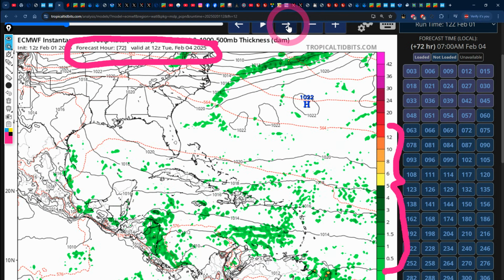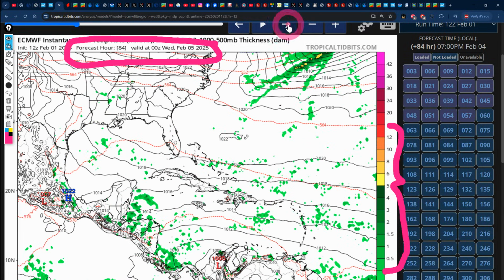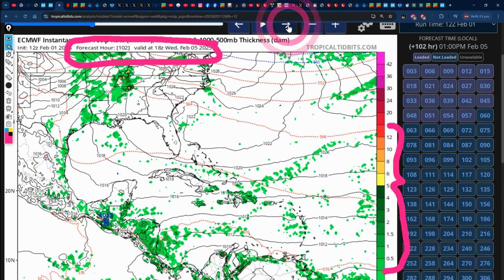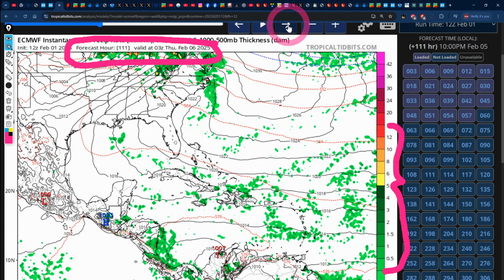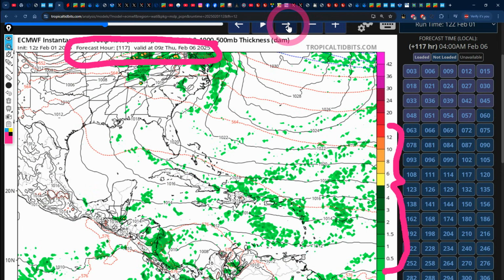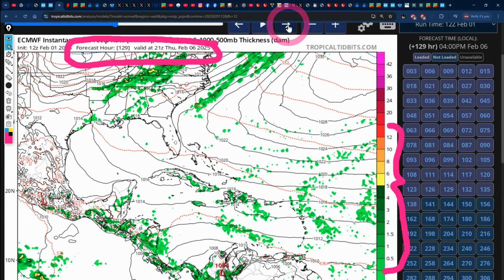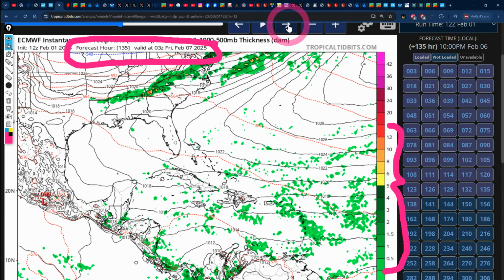Tuesday morning, some rainfall across the northeastern section of the island, spilling into sections of central and western Jamaica during Tuesday afternoon. Wednesday, still northeastern Jamaica with that morning rainfall, then spilling into sections of central and western Jamaica during Wednesday afternoon. Thursday, still northeastern Jamaica with that morning rainfall. Then during the afternoon, it's still central and western parishes getting in on the rainfall. Very interesting. That's a consistent pattern for the next 7 days.